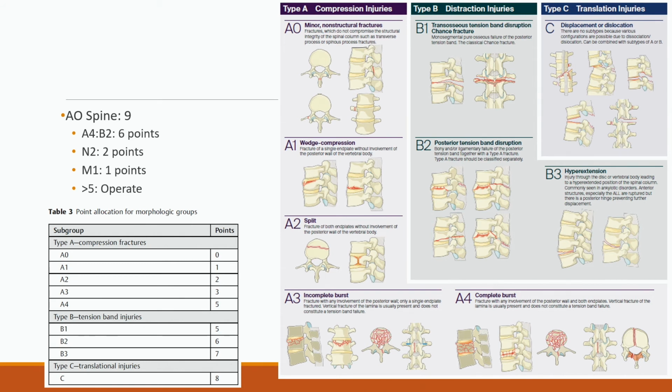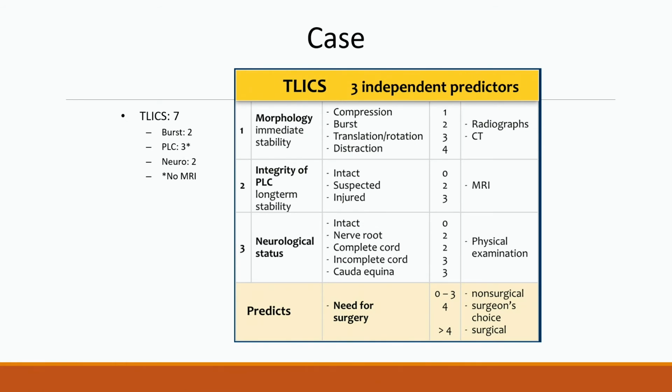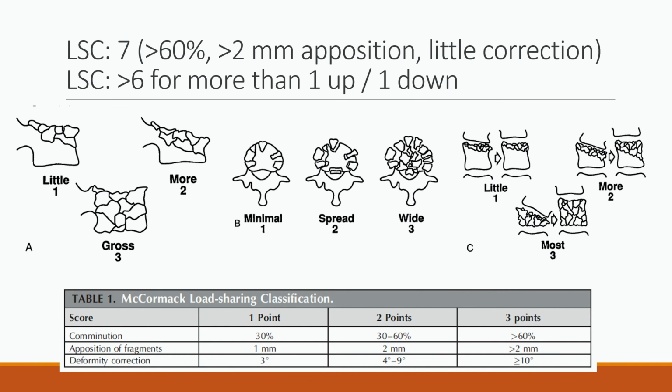Didn't have an MRI for this one, I don't believe. So AO Spine would give this a 9: complete burst fracture plus distraction, posterior tension band disruption, nerve root injury, and then the modifier saying I don't have an MRI but I'm saying this is posteriorly disrupted. That would point you to operating, but most people probably don't need a scoring system to say that. TLICS similarly would say burst fracture, posterior ligamentous injury disrupted. Again, I don't actually have an MRI, so I can't say that definitively, and then 2 points for the neuro, so it would point you to operating.